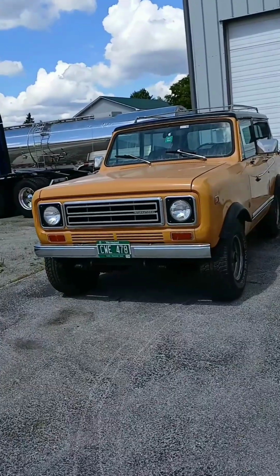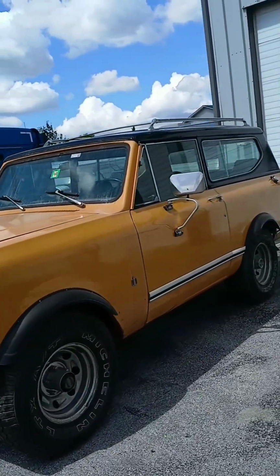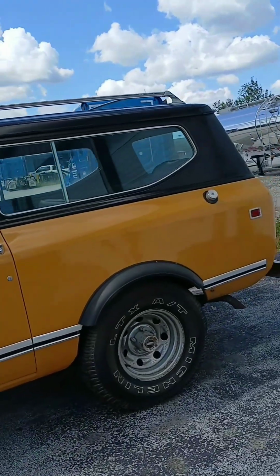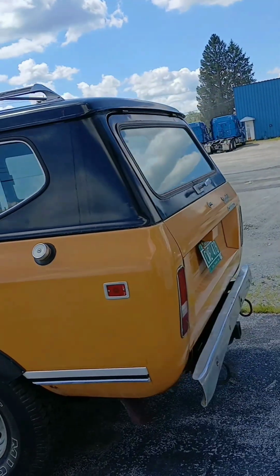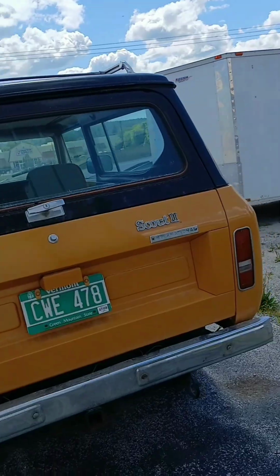Scout. Anything less is just a car. That was a catchphrase from International in the 1970s. This just happens to be an International Scout 2. Scouts were made from 1960 until 1980, when International Harvester decided to dedicate themselves to medium and heavy-duty commercial trucks.